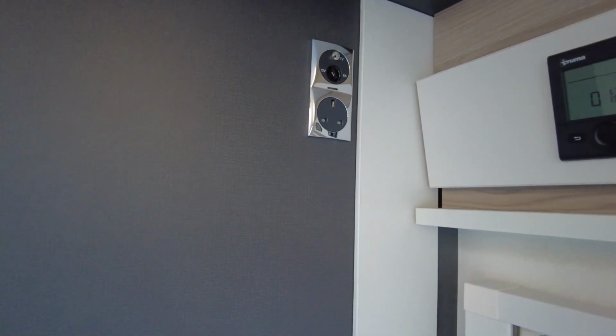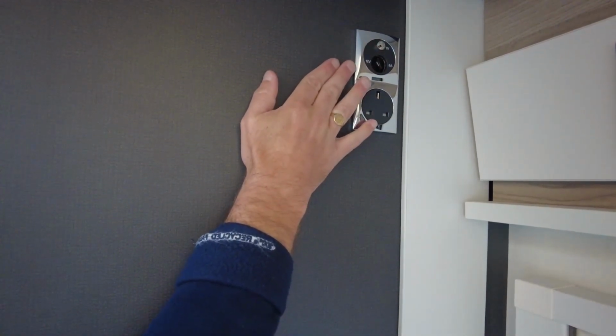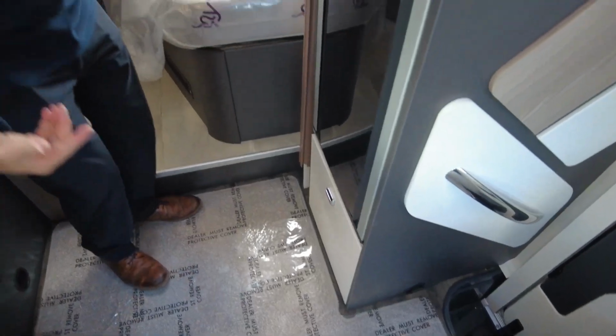Any people asking where do you put your telly? On here. So you've got your power socket, you've got your 12 volt, and you've got your aerial as well. Got a nice little coat hook there, which is quite handy. And your handle to get in. You'll be amazed by how many times I get asked by people that they need something like that.